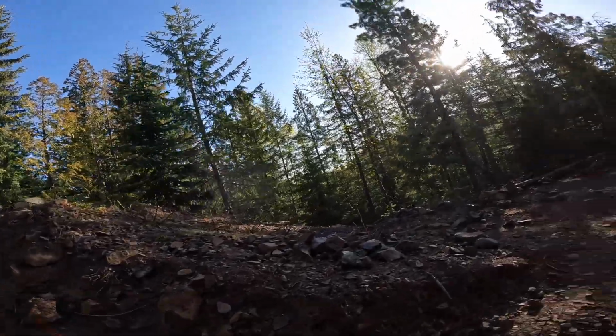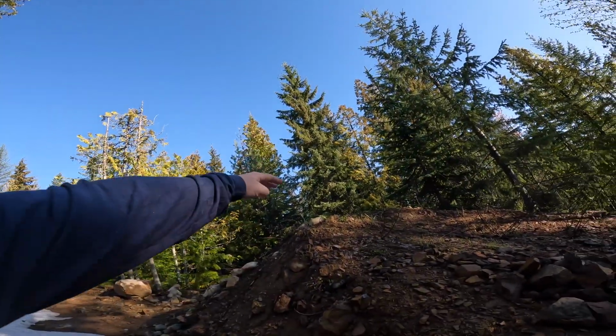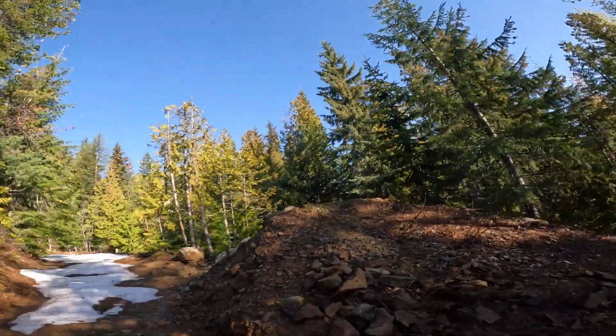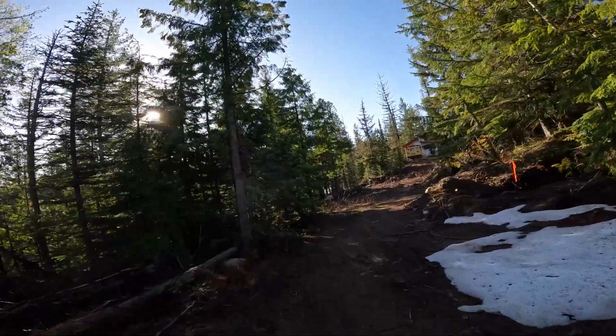And all of these rocks are here because I had to get a machine in here to dig some septic holes, which we'll see in a second. But eventually this landing will be a lot higher, which will be great because it just means you have more speed coming into this next zone. And I haven't done anything in this zone, and there's a pretty good reason.